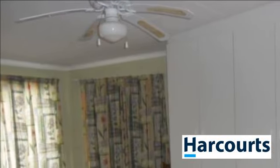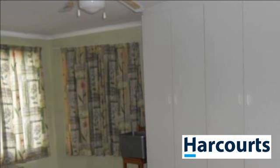A nickel block aluminum roof was installed recently and has a 20-year guarantee.